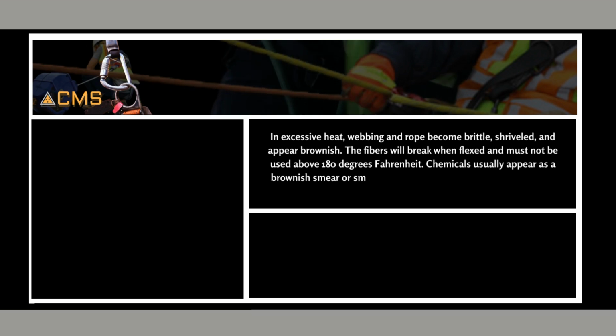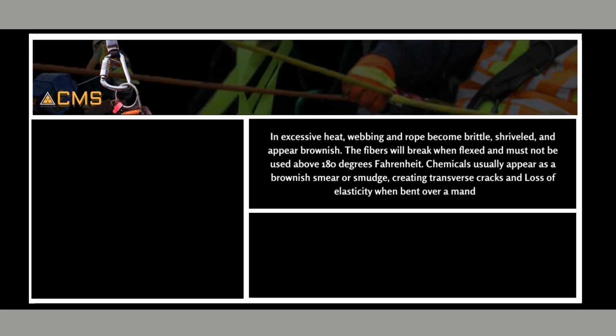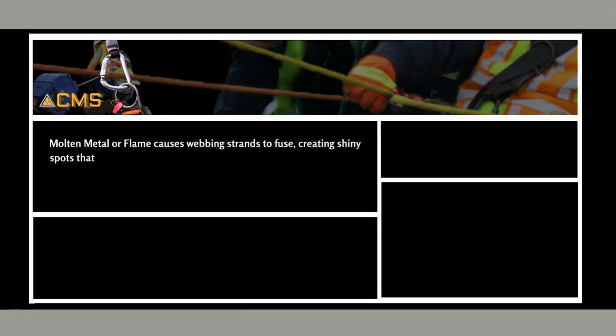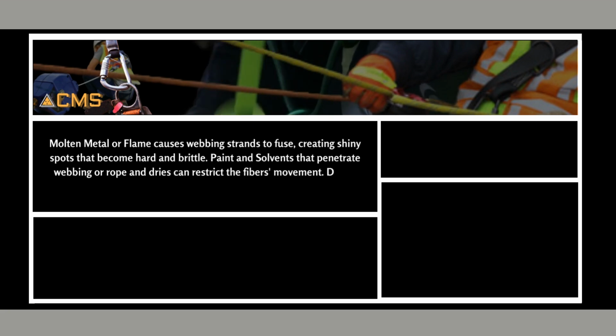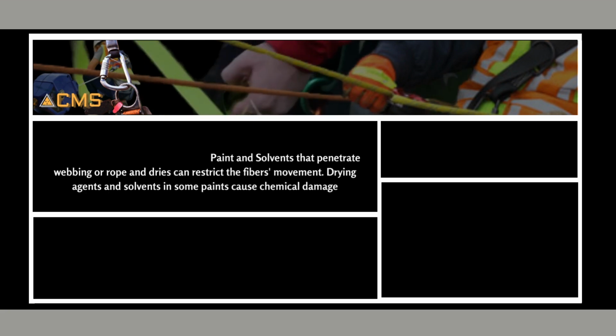Chemicals usually appear as a brownish smear or smudge, creating transverse cracks and loss of elasticity when bent over a mandrel. Molten metal or flame causes webbing strands to fuse, creating shiny spots that become hard and brittle. Paint and solvents that penetrate webbing or rope and dry can restrict the fiber's movement. Drying agents and solvents in some paints cause chemical damage.